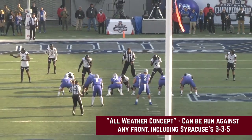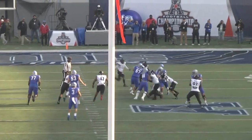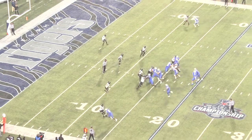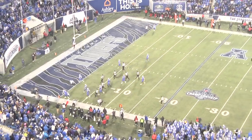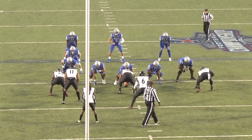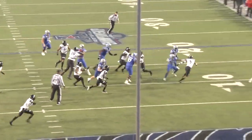Here's Marcus Freeman's 3-3-5 stack defense against Cincinnati in the AAC championship game. Here, Coach Norvell's running counter GY with an attached tight end. And here is Coach Norvell running counter GY with a flex tight end out of 21 personnel. So now he has two backs in the game and one tight end. I'll go into a little greater detail on what counter is, but essentially what you'll see is the playside blocking down and the backside pulling around to pick up the remaining defenders.